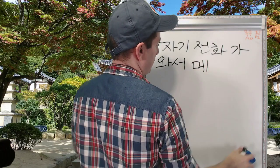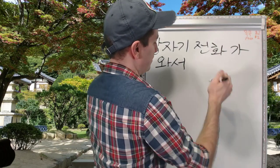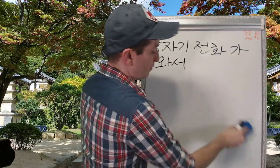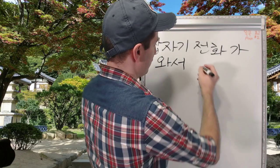Oops. I wrote this backward. Oh no. These don't even work. Even the brand new ones don't even work that well. I just need to buy some real erasers.